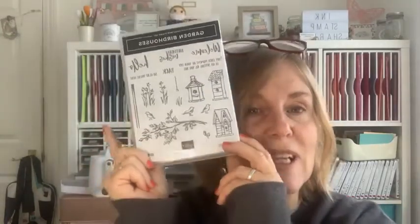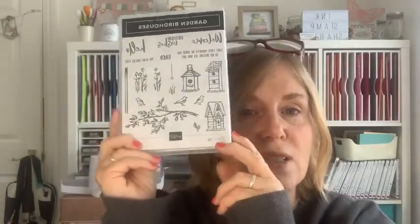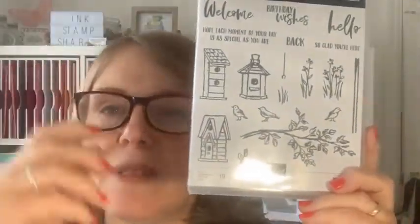Today I'm going to be playing with a stamp set that I really love. I've hardly used it very much. It was in a previous catalogue and has carried over to the new annual catalogue, and it's called Garden Birdhouses. I'm going to turn this around so that you can see it a little better. There you go. So you can see all the nice sentiments on there.